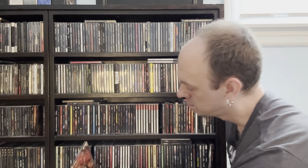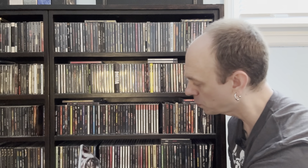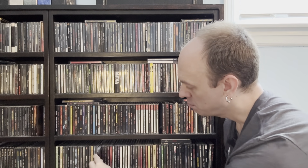Newer Soulfly. David Shankle Group, guitar player, offshoot from Manowar, doing stuff. Got some more Tygers of Pan Tang over here on the wall. Again, just can't keep it all together. Not enough space. But these are some of the newer things that I reach for.